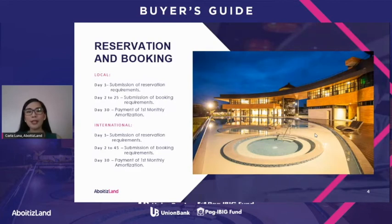Okay, so our first step is actually our accredited sales agents will get in touch with our vecinos, and once they have finalized the unit they would like to purchase, we will begin our journey. So day one, they need to provide us the submission of the reservation requirements and a valid government ID as well as the reservation fee. So this is just the initial requirements that we will need for day one.